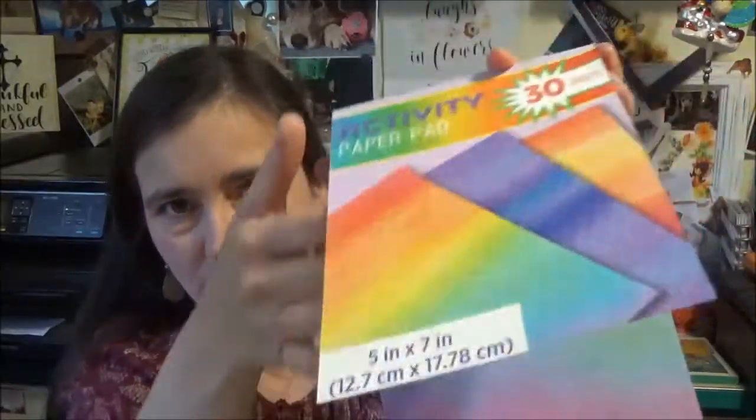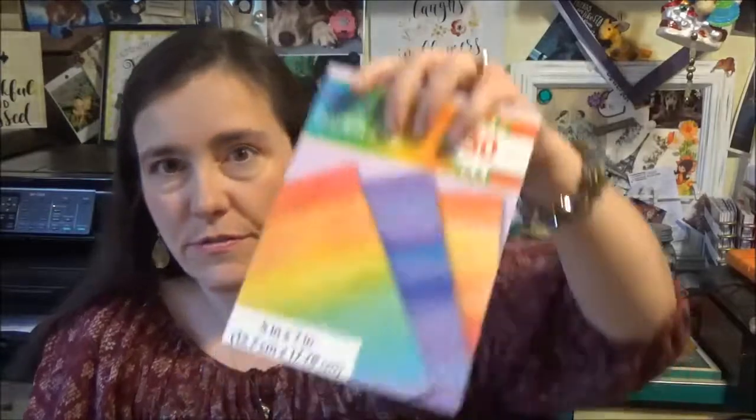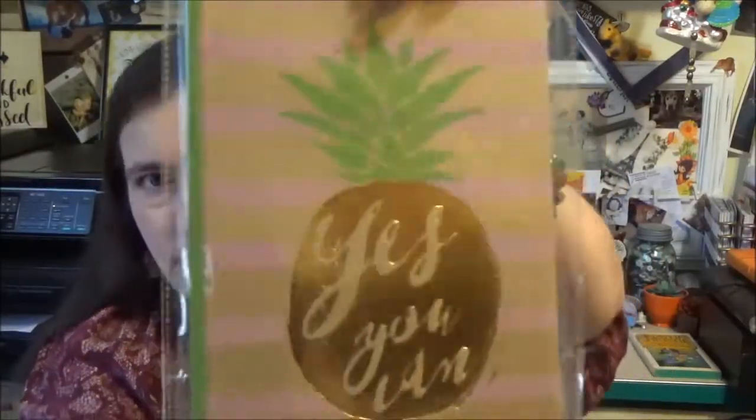I think this paper is so pretty. These colors are so beautiful. It's just a polka dot, and it's different, you know, it's three different sets of pages. I thought this was really cute. Yes, you can.